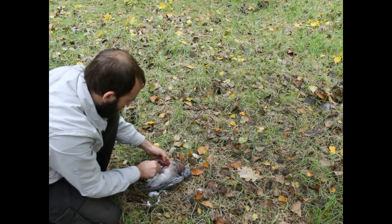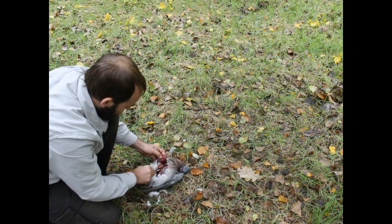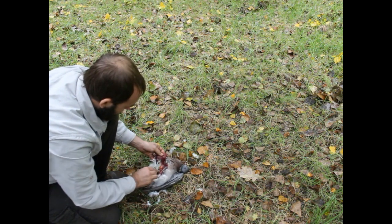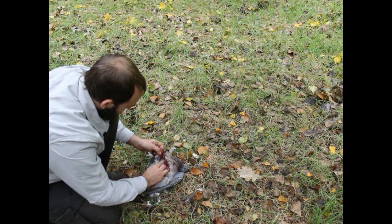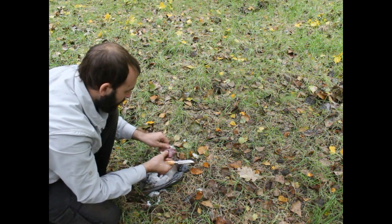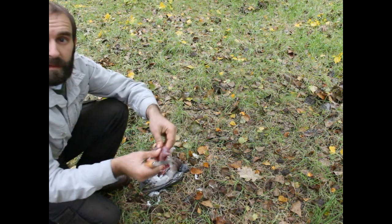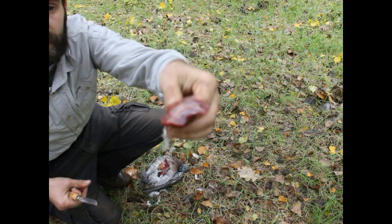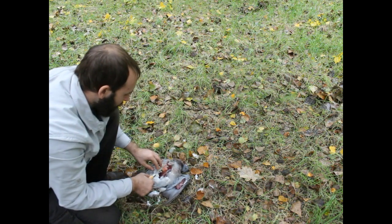So I can remove the breast. Here we are, there's one breast, which is just there. I'll just leave it on the wings just for now, so I know where it is. And I'll do the same on the other side.